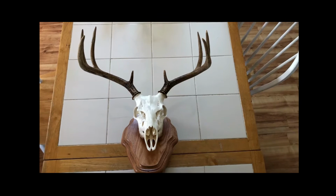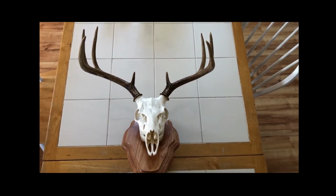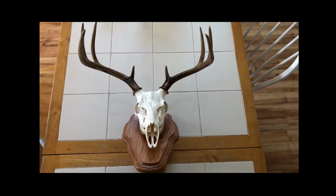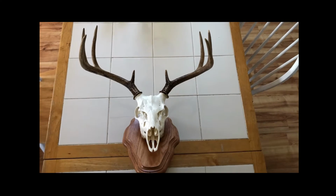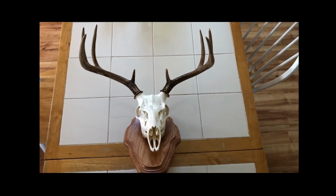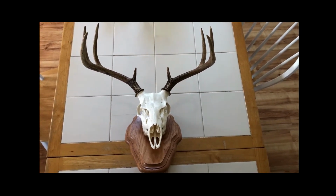And I really like the way it turned out. It's a classic look, and it's an interesting deer. It's my biggest deer, but it was just a little too small to do a full shoulder mount, and just a little too big to try and mount something myself. I wanted a professional to have a go at it, and I'm really happy with the way it turned out.